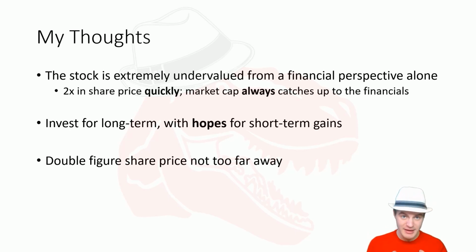So in my personal opinion, my opinion alone, this stock is extremely undervalued from a financial perspective alone. We don't even have to look at what the company does or the future of their total addressable market. We can see from the financials alone, I personally think it is valued at half, minimum, of what it should truly be valued at. And I personally think the stock price should be in the double digits. So I think we're going to see a double in the share price quickly, and the market cap will always catch up with the financials. That's a key point I like to make.